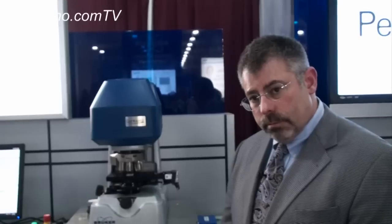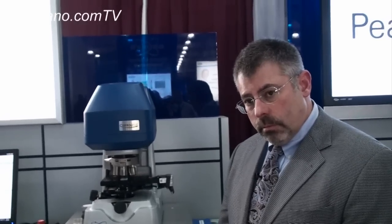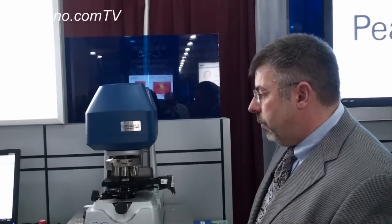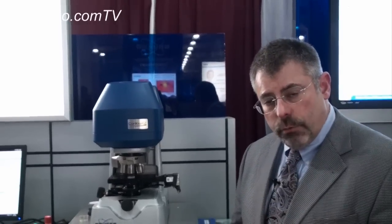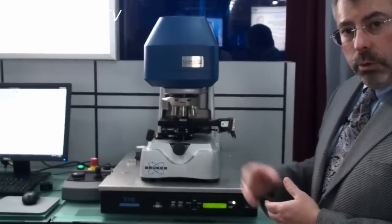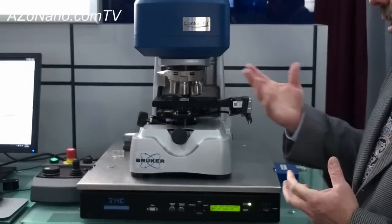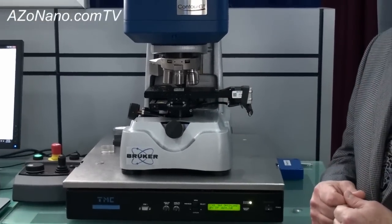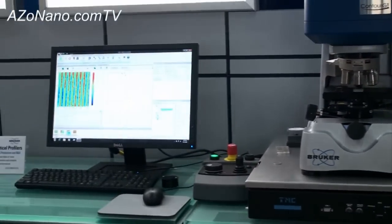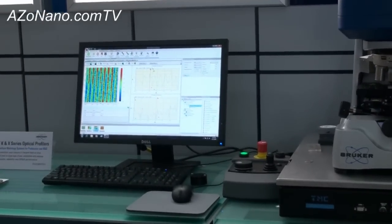And how much training is required to be able to take quality measurements with an instrument like this? Well, that's one of the beauties of the new Contour GT product. We've developed a whole new software suite called Vision 64 that takes advantage of the multi-core parallel processing of the new computers that are available today. And we've also redone the user interface to make it very intuitive. So users can be up and running and using this tool their first day, which is quite unique for a tool of this complexity.